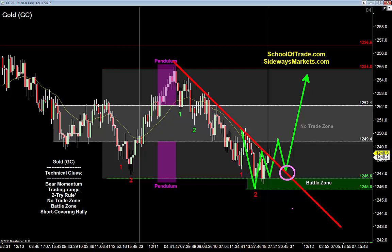I know there's a lot of two tries going on in this chart right now, right? But that's just the way ranges go. And again, you can learn more about all the different ways we use ranges by grabbing that free trading course linked up in the upper right-hand corner.